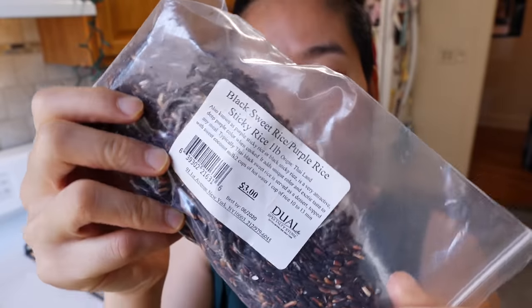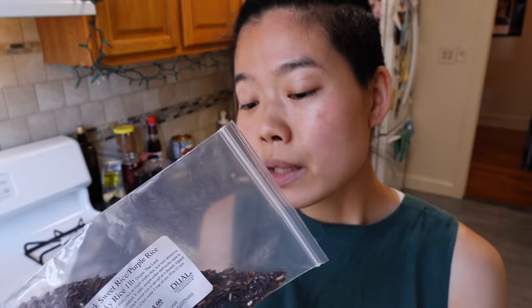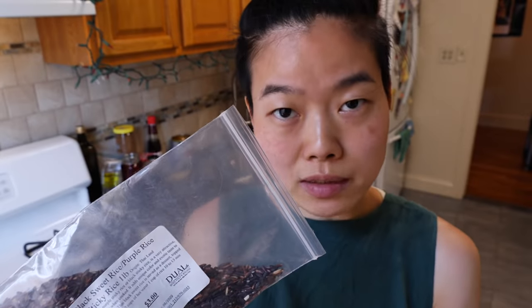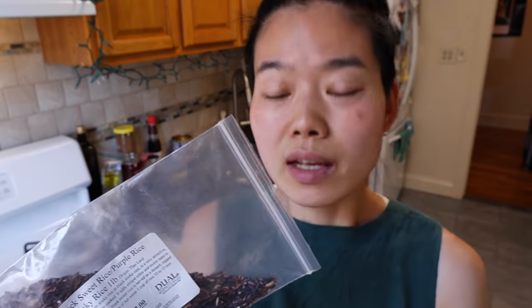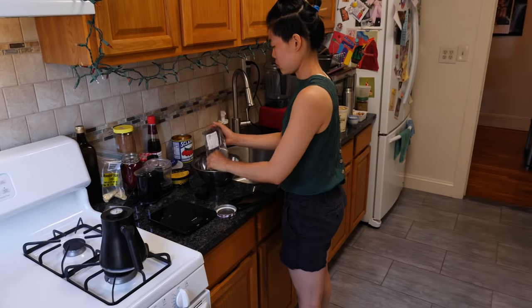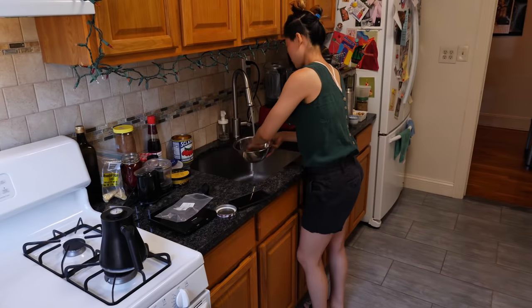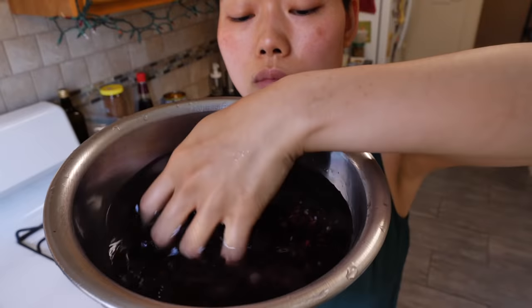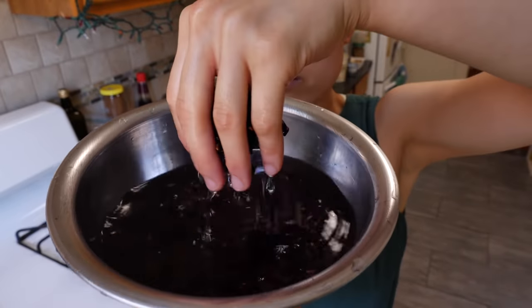Next thing on our to-do list, soak that black sticky rice because that has got to be cooked this week. When cooking any type of sticky rice, I highly recommend that you hydrate it at least 30 minutes up to overnight, and then you can steam it. That way you don't get soggy sticky rice, you get perfect separate grains of sticky rice. Hydrating your rice this way makes it much easier to cook evenly throughout.